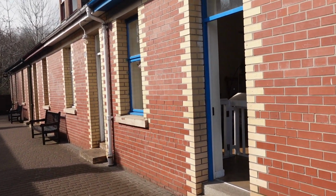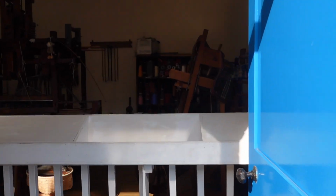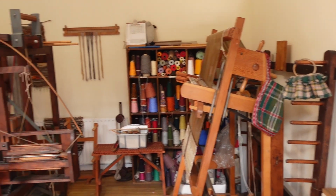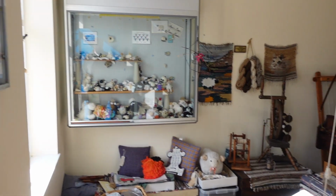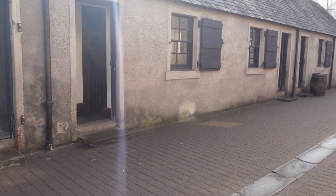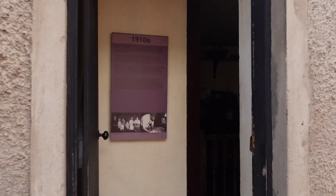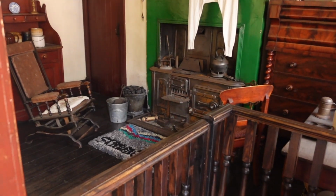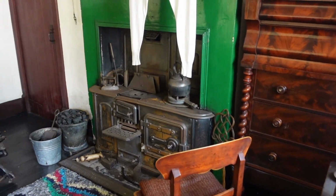Let's go straight in and have a look at some. I'll just do an overview of each room. 1910s. Oh wow.